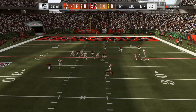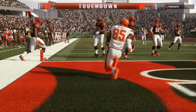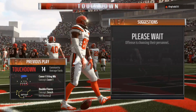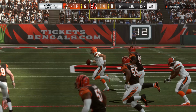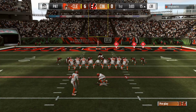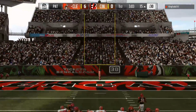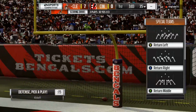Second down, Mayfield. Flush to his right. Njoku pulls this one in. He's got it for a Cleveland touchdown. David Njoku from 17 yards out. And the Browns have taken the early lead. Gonzalez good on the extra point, and it's now a 7-0 game.